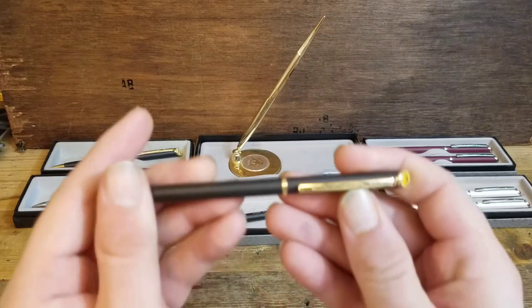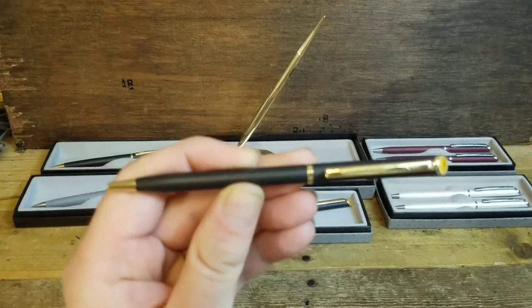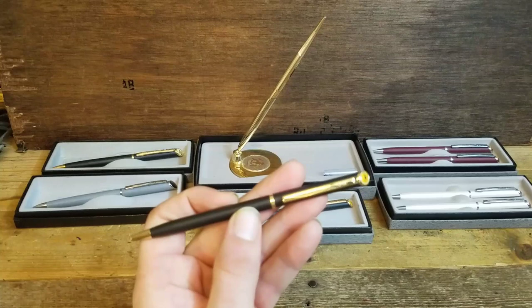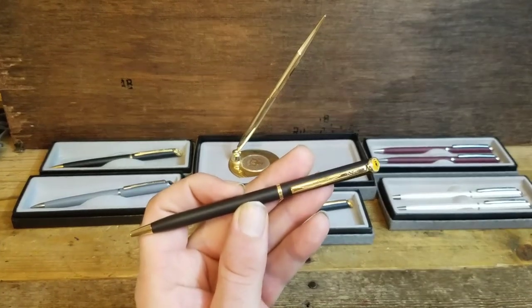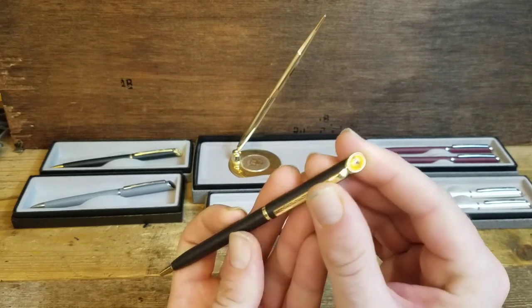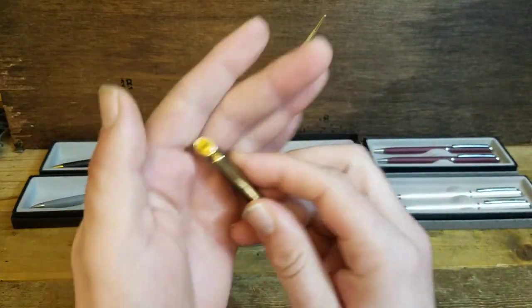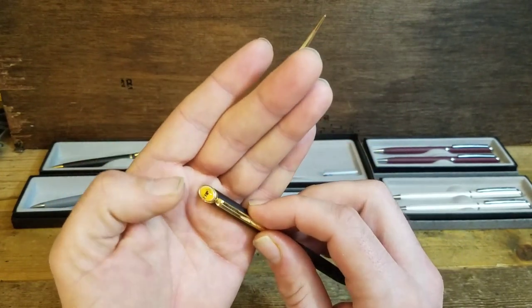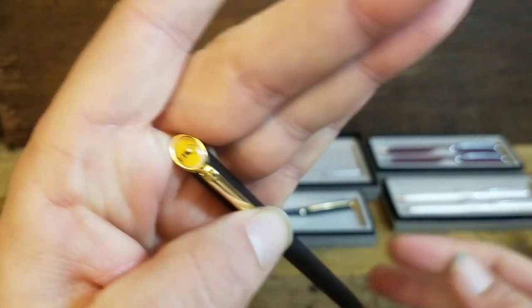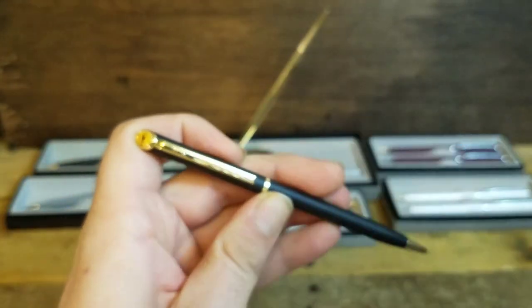First up, a matte black, gold trim Quill ballpoint pen. Focus that bad boy up. On the top of this, it says EBP, but it doesn't say anything else on the pen, so I'm not sure what the EBP represents. Still, a good looking pen nonetheless.